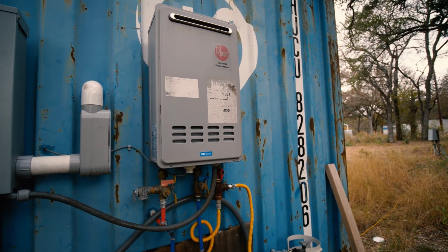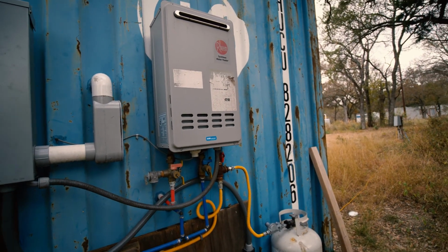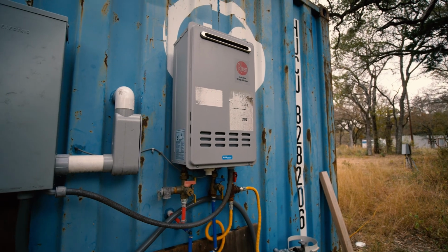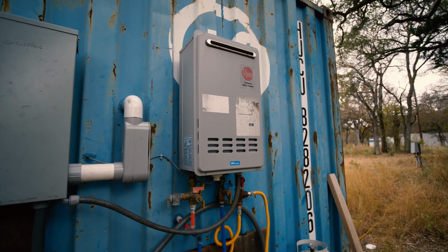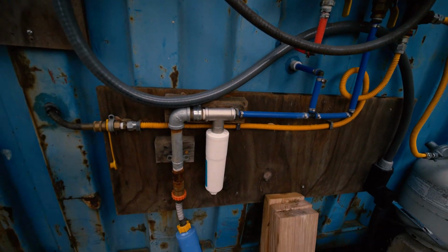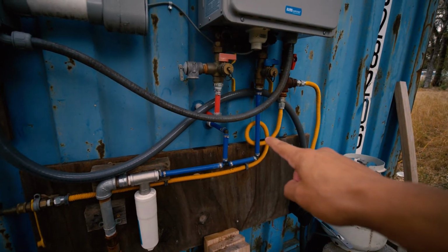So you're not going to have this huge tank water heater that you will typically see in a normal sized house, because they have space for it. In this case, we don't have space for it. So this tankless water heater actually brings up water through this line, and I'll show you guys the water source in a second.